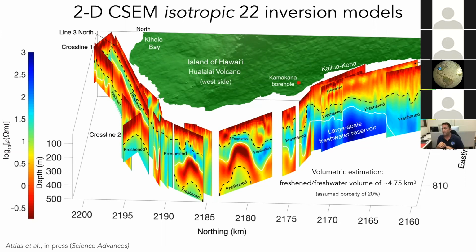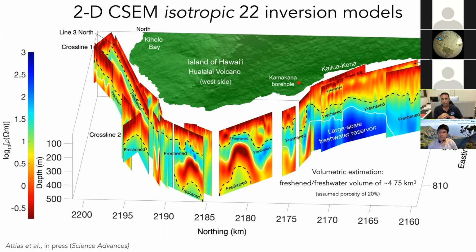Mm-hmm. There's a question in the chat from Gregor Visa. He's wondering if the structure, I assume the resistivity structure you're seeing in the water column, can allow you to place estimates of flux of fresh water or flux of mixing.